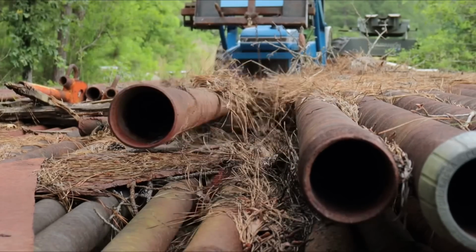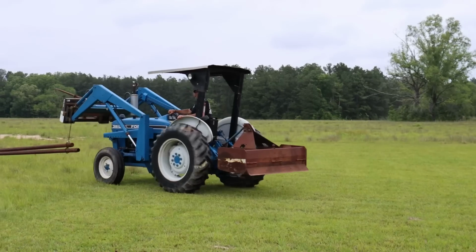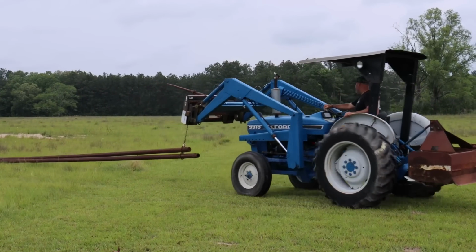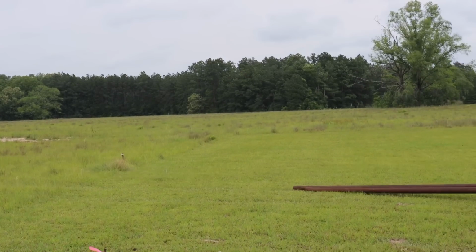The pipe length that we need is at least 12 foot. We want 2 foot to go in the ground and we want 10 foot to be out of the ground. We have a total of 8 posts that we need to build, so that means that we needed at least 4 pieces of this pipe.